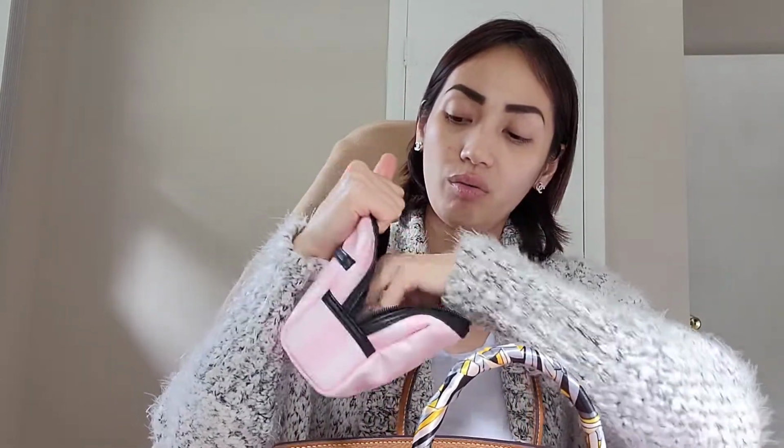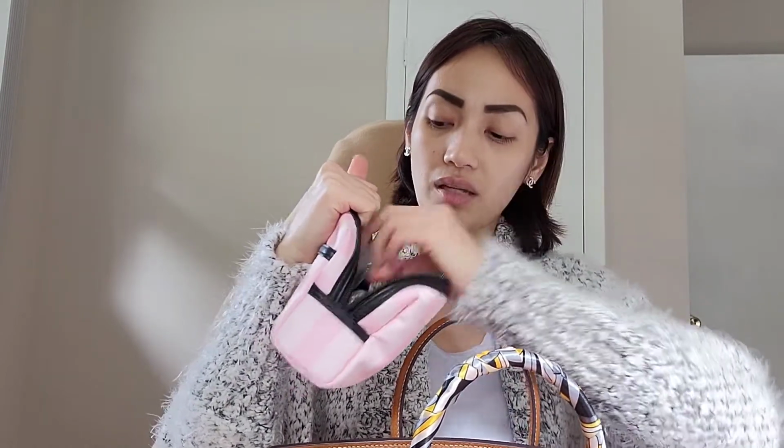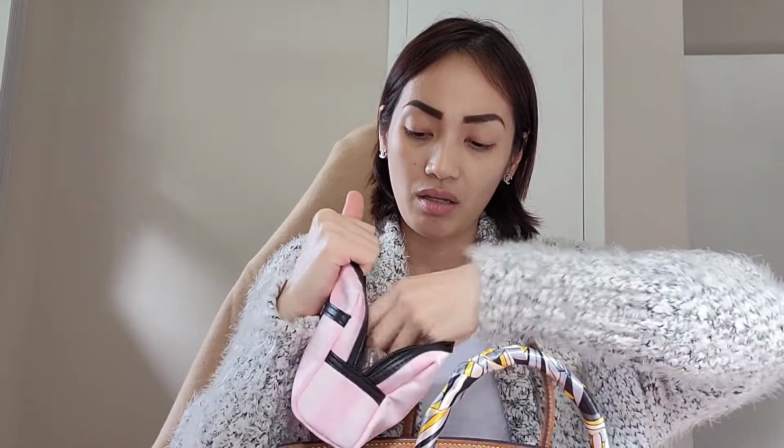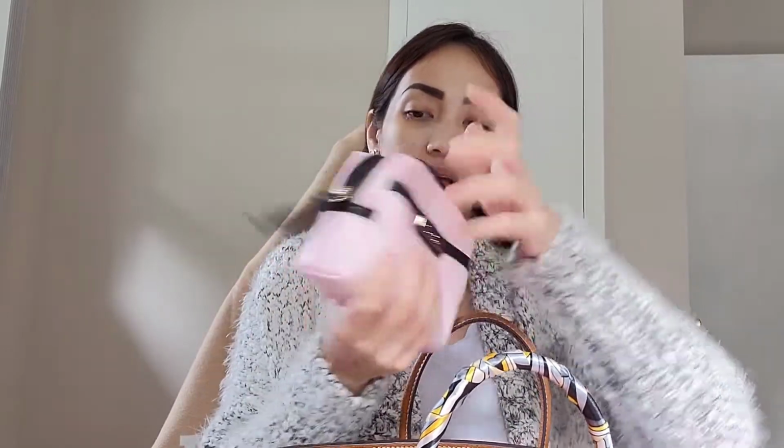And I also have this makeup bag in here. So what's inside is my comb, my sanitizer, this Tide to-go, and then I also have the sunscreen, rosaries in here. So that one, and I also have this organizer in here.